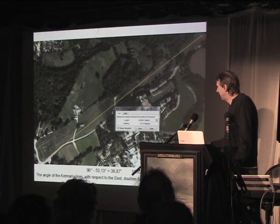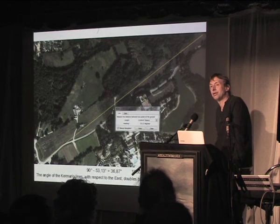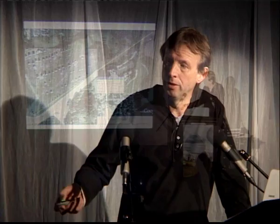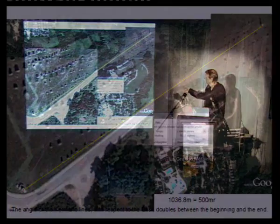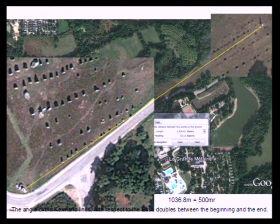1036.8 meters, and that's exactly 500 megalithic rods. And this is the 5 side of a 3-4-5 triangle. Get me? So this triangle, going from the dolmen to this high stone here, is in fact a 3-4-5 triangle. There's the zoom on. You can see how it goes from the dolmen here right along that line. And then when you get to the end, there are 3 stones under here which show the angle, and there's that big stone.